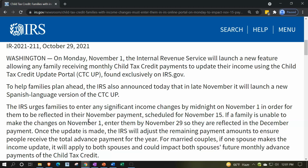So if they got it wrong and you gave them more information, which means that your credit would actually be higher, then they're going to try to increase the monthly payments to compensate, because they want to give that whole half of the credit out during the year, instead of having those fixed amounts they gave earlier, because that per month amount meant that you would have 6 payments over the last 6 months of the year. Okay, that's the general outline. So let's see what we got here.